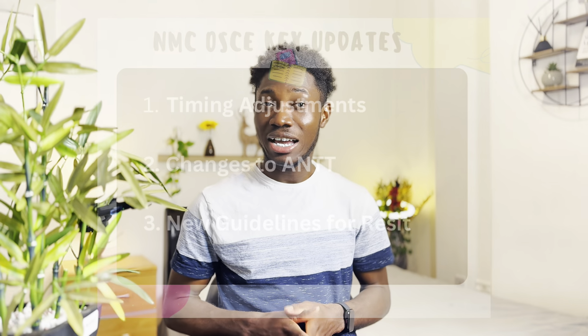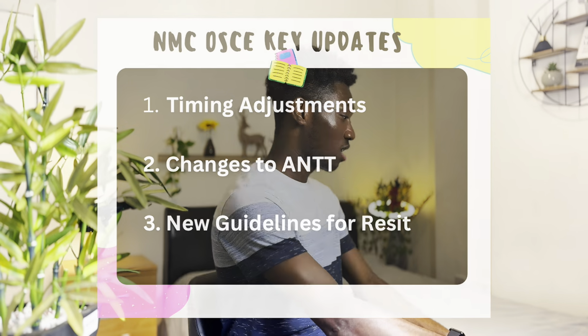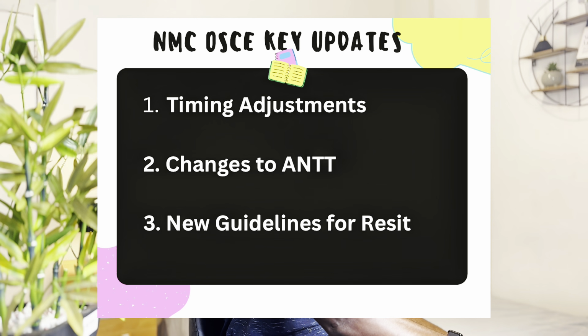There have been some timing adjustments made to some stations and changes to ANTT, that is Aseptic Non-Touch Technique station, and there are new supporting documents and new guidelines for resit candidates.